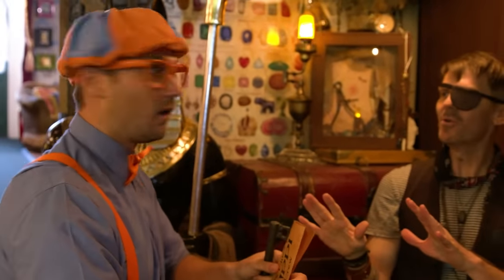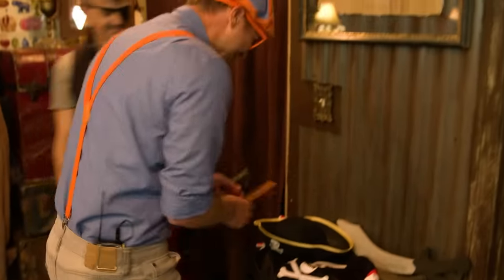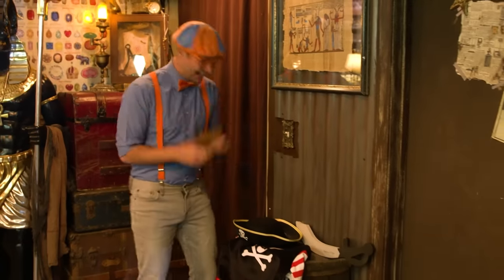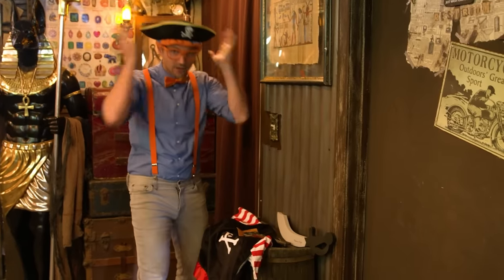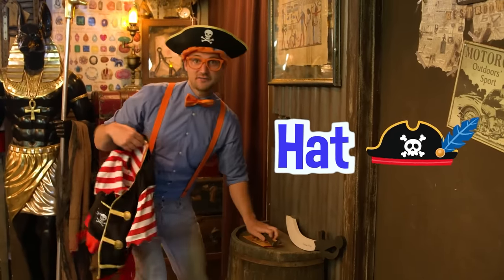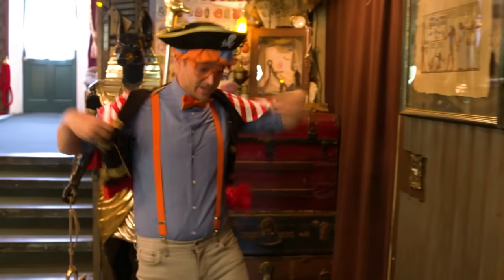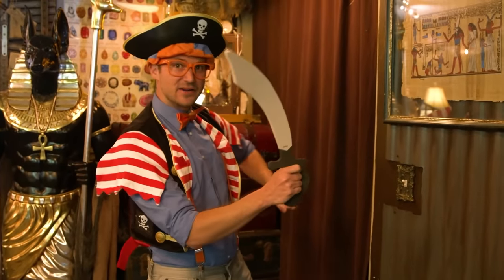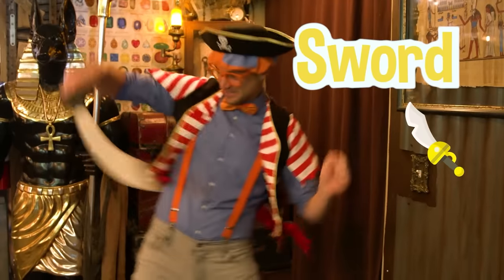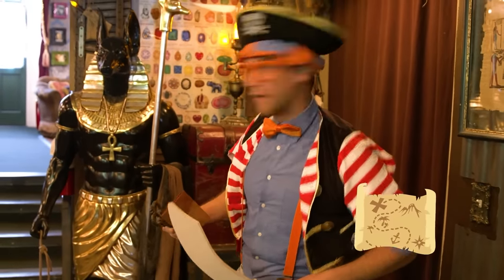Wait, before you go, you must look the part, Blippi. Look the part? Oh, a new wardrobe! Yes! And good luck. Okay, thank you. This is gonna be so much fun. First, we need to look the part. Yep, gotta wear our pirate hat, because pirates love their treasure. And then, we have to wear this pirate coat. How do I look? Not complete without a pirate sword. All right, here we go. Now we get to go explore.